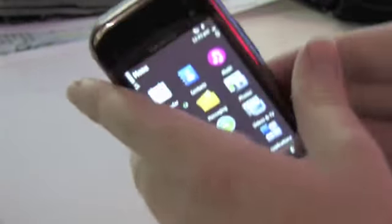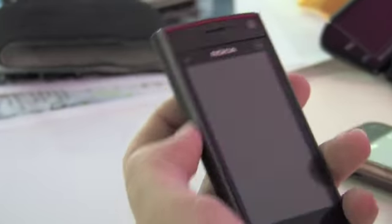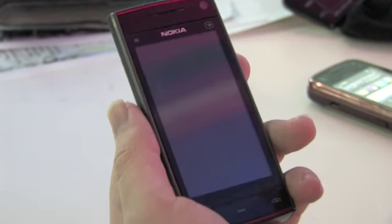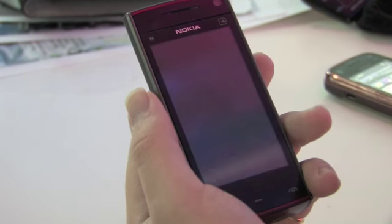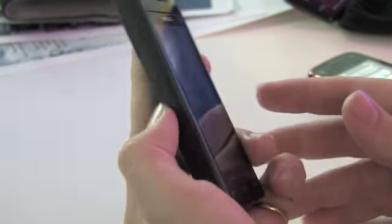Having looked at the N97 Mini, I think the other device I want to have a quick look at here is the X6, which is the first ever device from Nokia that's going to be exclusively available only on Comes With Music. So as a result of that, it does come in at quite a high price tag. It's about €450. But bear in mind that around €100 of that is probably the Comes With Music price.